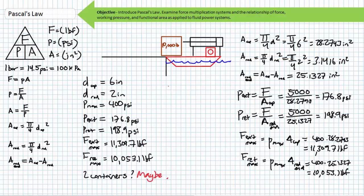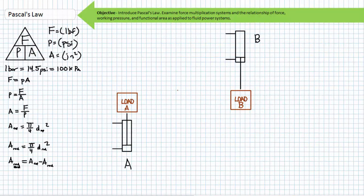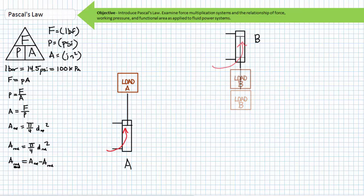Keep in mind, the previous illustrated example problems featured cylinders laterally pushing and pulling fully supported loads, not lifting or lowering loads against the force of gravity. Consider these two different orientations used to lift and lower loads. To lift load A, pressurized flow must enter the cap end and cylinder A must extend the rod. In contrast, lifting load B requires pressurized flow to enter the rod end and retract the rod to lift load B.